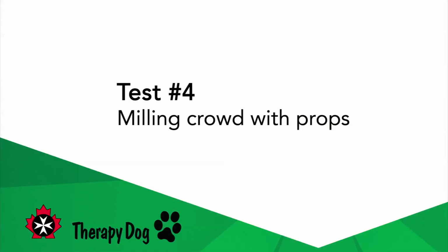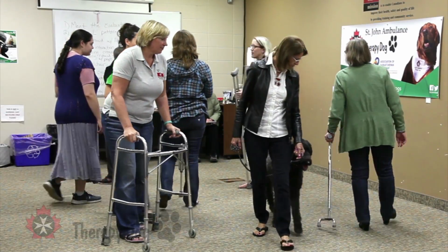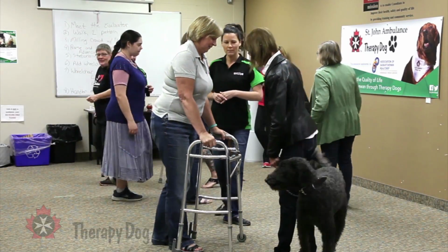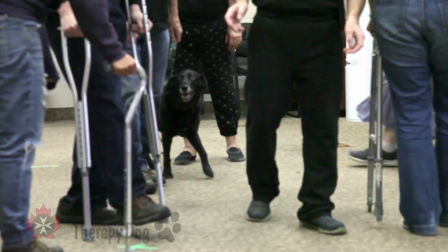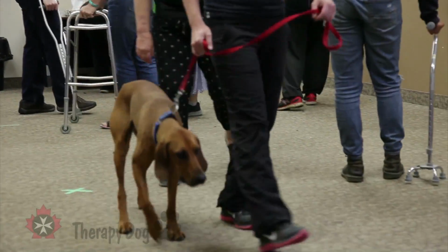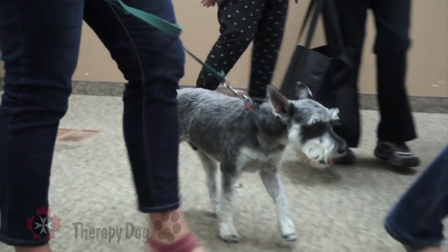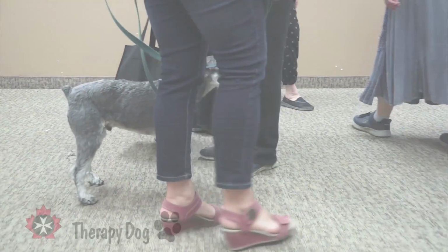Test number 4, milling crowd with props. A minimum of 5 people will move in a random pattern to symbolize a busy senior home, speaking loudly and using mobility aids such as walkers, crutches, and canes. The handler and dog will walk through the crowd 3 or more times, taking care to not cut anyone off.